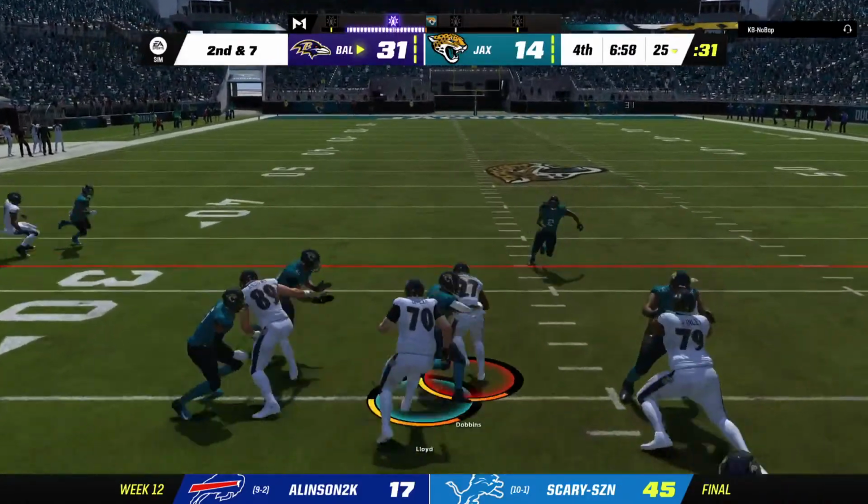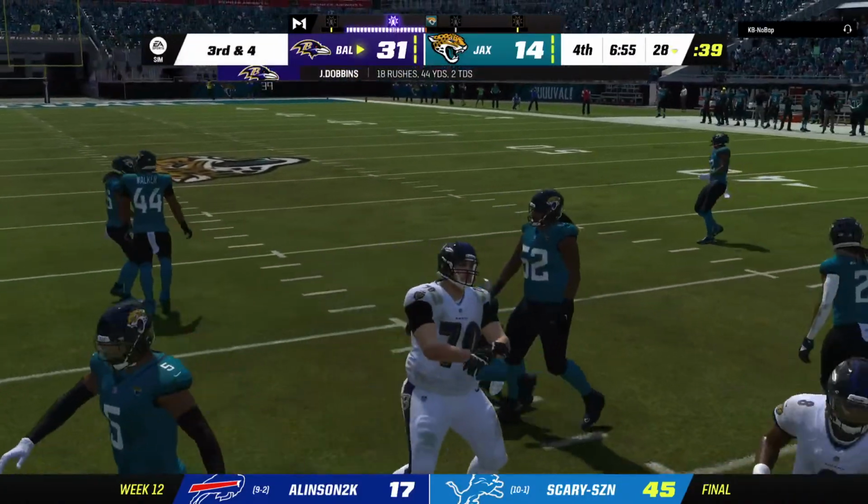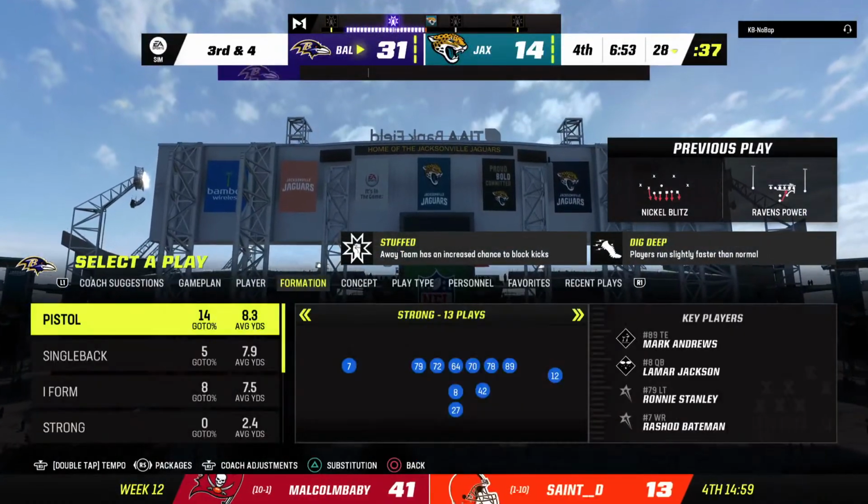Now Dobbins again on 2nd down. And he'll be upended at the 28-yard line. Just a 3-yard gain there.